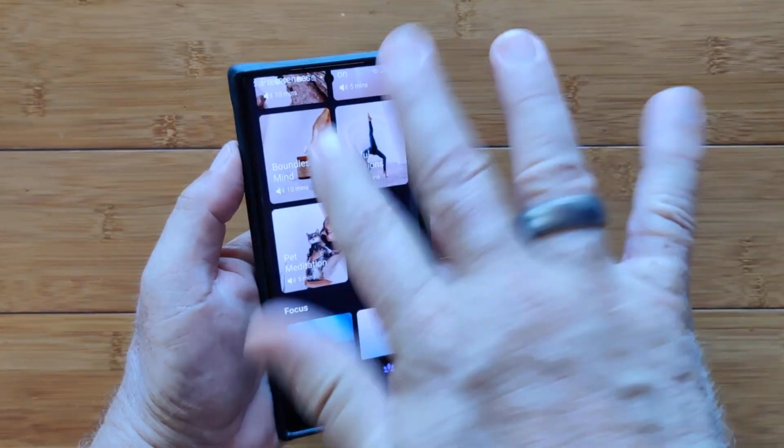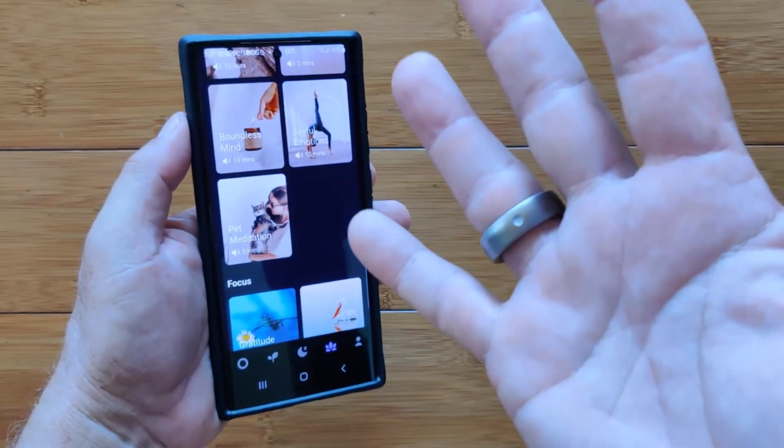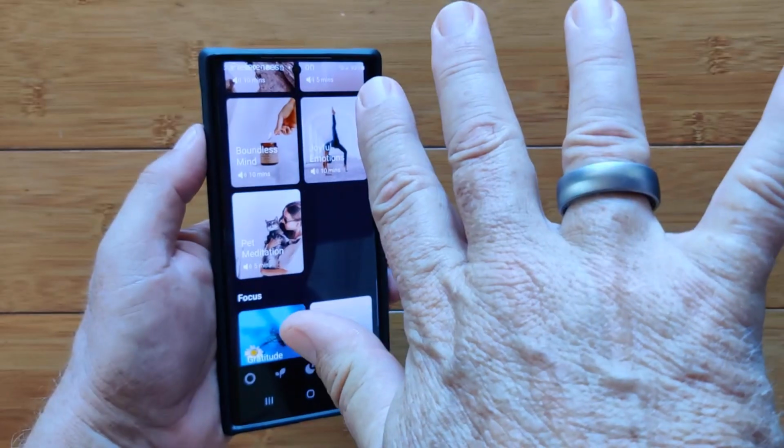No subscription ever for you using the ring. It is the Nova Smart Ring in titanium or sapphire crystal. Check it out.